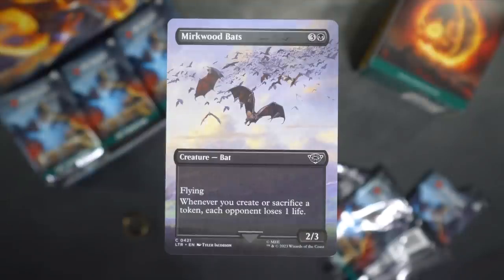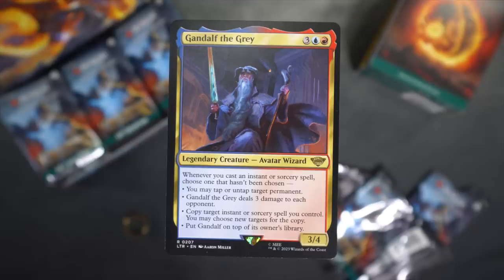I've also got, you were talking about the Mirkwood Bats before. I've got an extended art version of it. Oh, very cool. Which is quite pretty. That's part of the Battle of Pelennor Fields ensemble as well. I've got a Gandalf the Grey. Oh, is this our first Gandalf? No, actually, I did open the Friend of the Shire, the uncommon one. Oh, sure. But I didn't mention it.